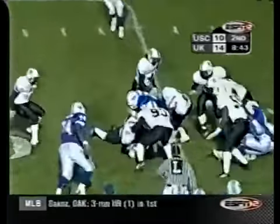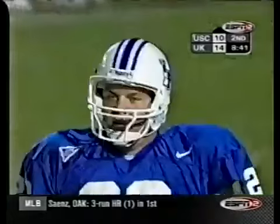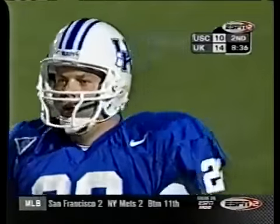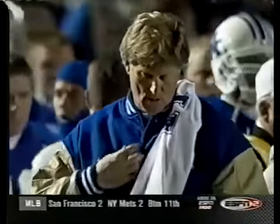After the Caudle recovery, here come the Wildcats. Watson has lost the fumble. Andrew Pinnock has also lost the fumble tonight for South Carolina. And Chad Scott carries for about 3.